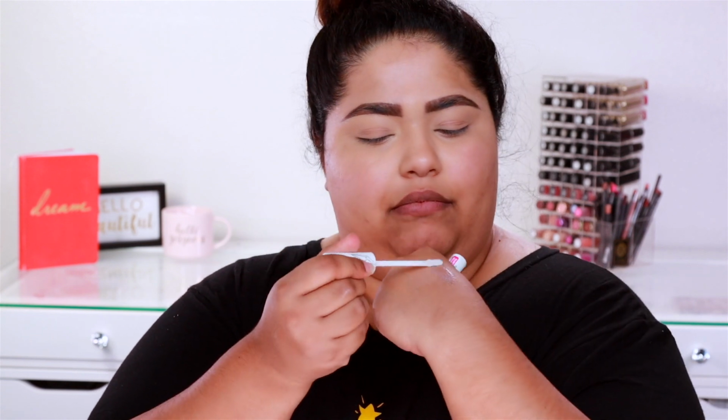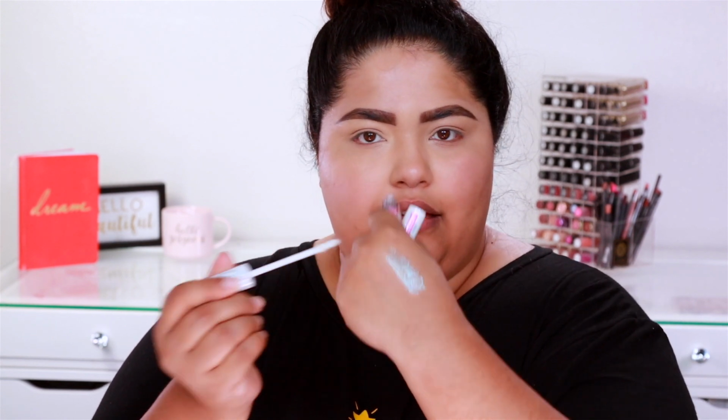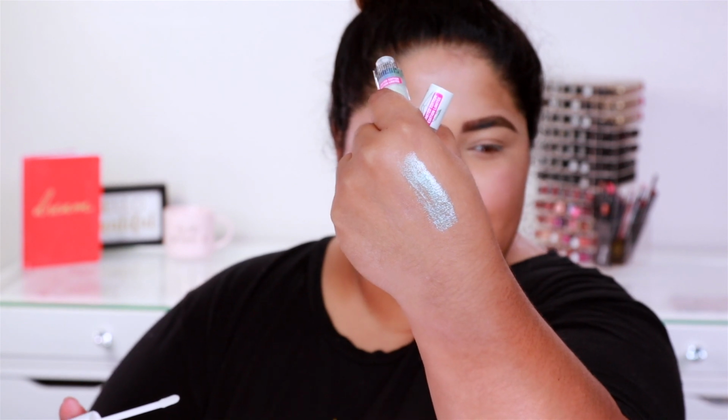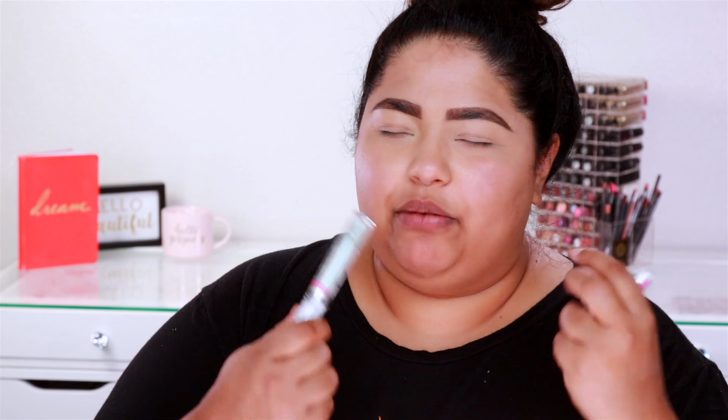Ooh, look at that. Let me see if you guys could see that. That is so gorgeous. Yes. I love glosses that are clear but have a really sparkly glass look to them.